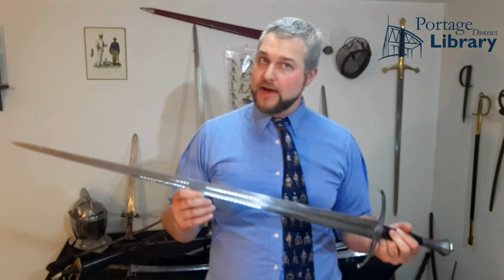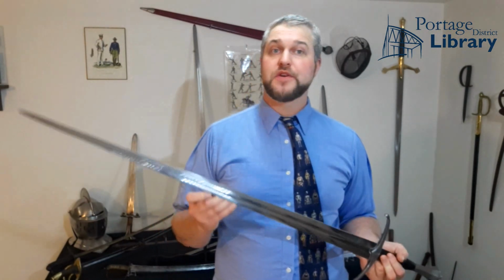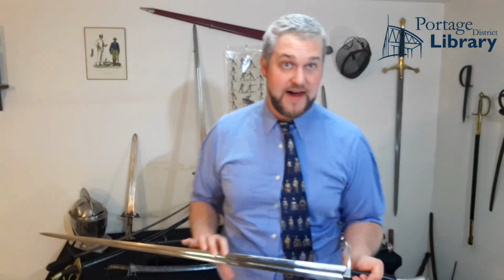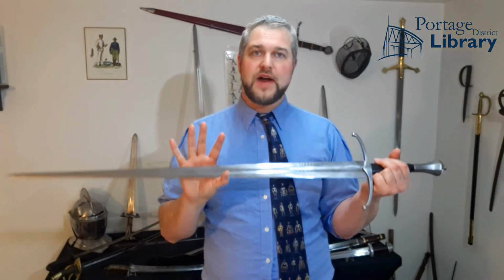So this sword that I have here is a very good replica of a late 14th century style of sword that is called a hand and a half sword. We'll talk about the hand and a half sword later on, but right now I just want to use it because it has a prime example of all of the varieties of traits that you see in weapons that we commonly refer to as swords.